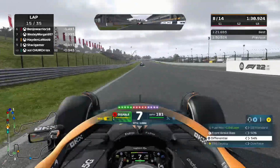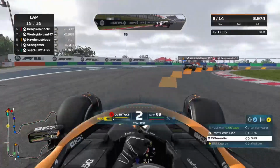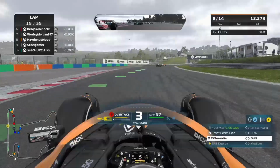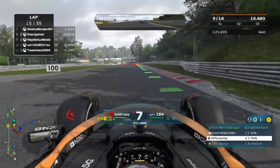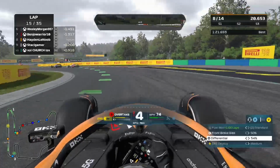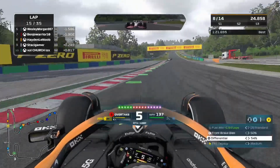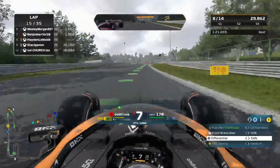Trying to dump the ERS, probably very irresponsibly. Catch up to Wesley. Know I'm faster than him in certain parts of the track. Made a good late brake there. Almost spin the car again. Get huge amounts of oversteer out of that corner. Got too greedy on the throttle. Now you see Stacy Gamer is already on me, trying to make his way through on the inside, but I defended pretty nicely there. Keep him behind until we get to the twisty part where there's not really much overtaking opportunity.